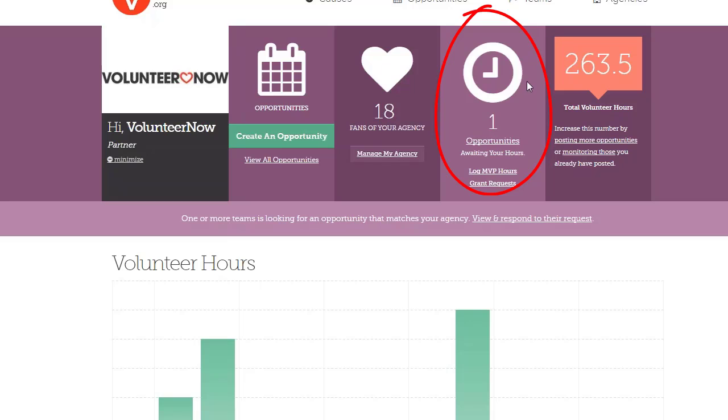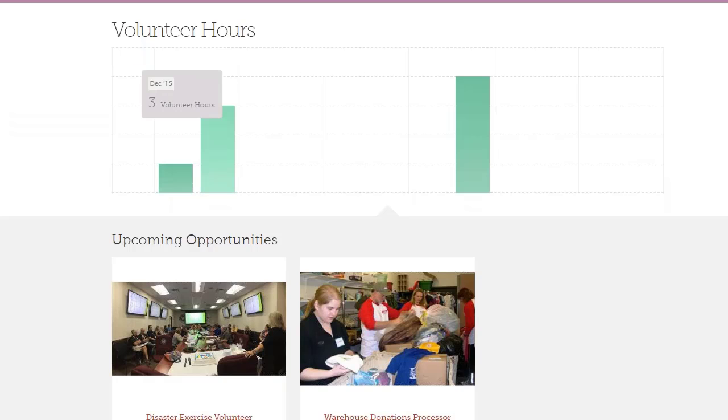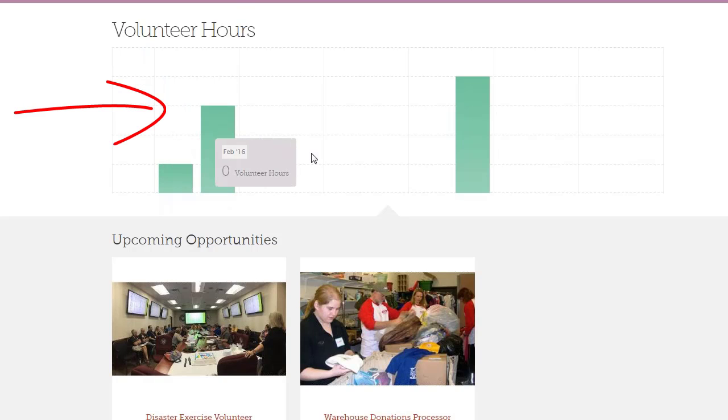You'll also see the number of opportunities you have that are waiting for you to post hours, a spot where you can log your mandated volunteer hours. This would be for those of you who are working with court-ordered volunteers through our CSR program. You also have a field that shows the total number of volunteer hours that have been reported on Volley for your organization. Below that, you'll see a month-by-month accounting of the number of volunteer hours that have been reported, and this goes for a rolling 12 months.